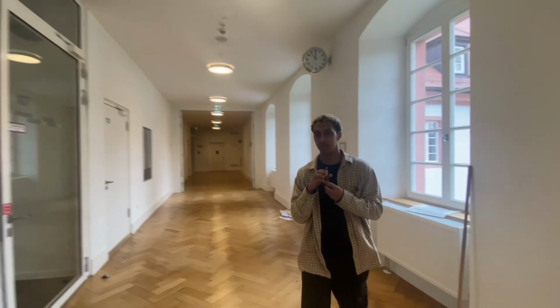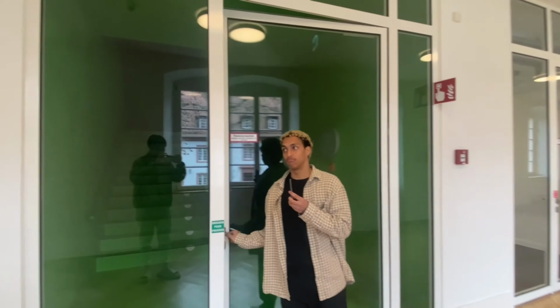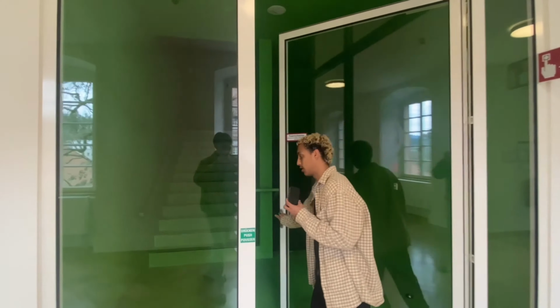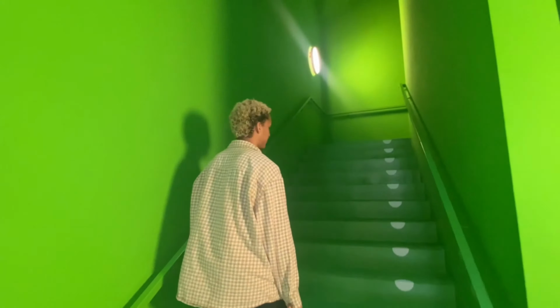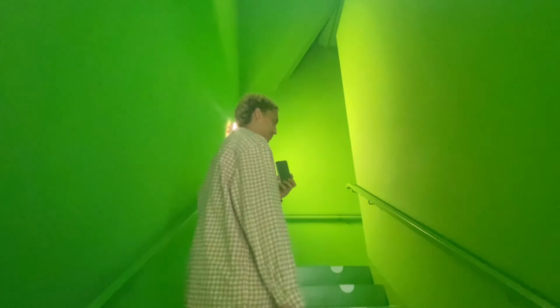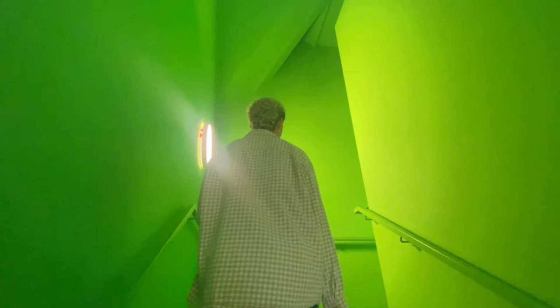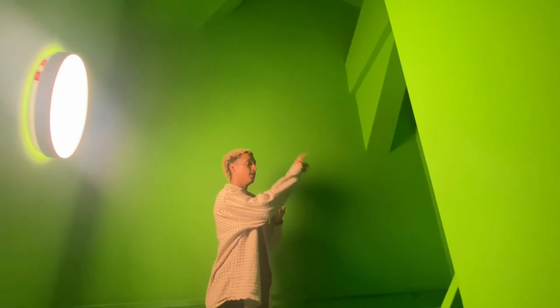Let's go up. We're going now to the second floor. And the second floor is basically where staff work. We have all the offices there. So the director of studies, the rector, the director of student life, everything, it's there.